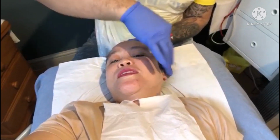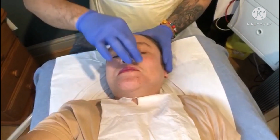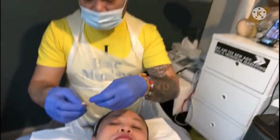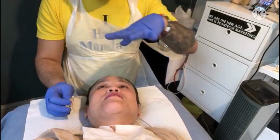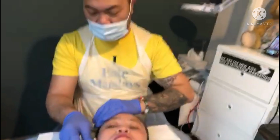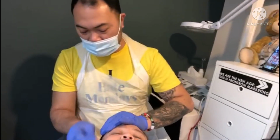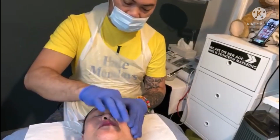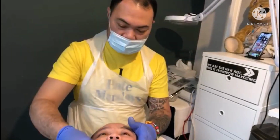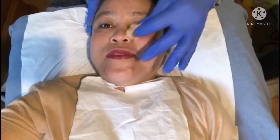So, mga gustong magpaganda, isa sa mga benefits nito is para sa mga busy, on the go lagi, na natatamad maglagay ng contouring ng skin nila or maglagay ng foundation. This is perfect. Kasi semi-permanent na siyang foundation. Semi-permanent foundation. Makikita mo, parang naka-foundation yung skin niya.